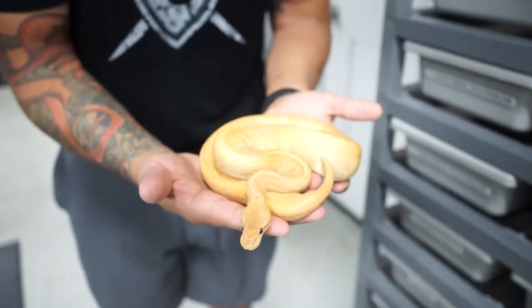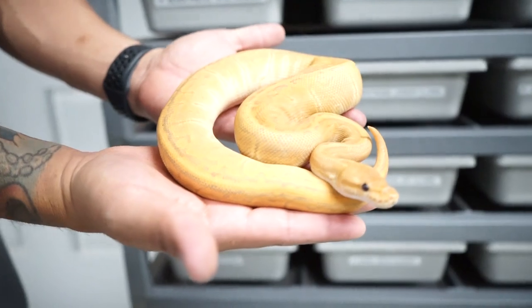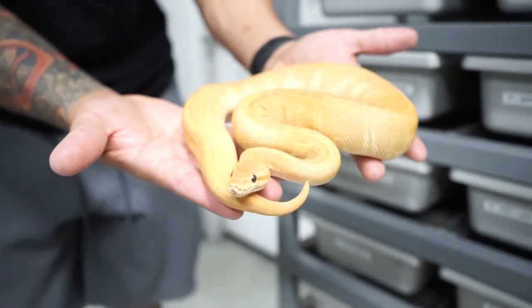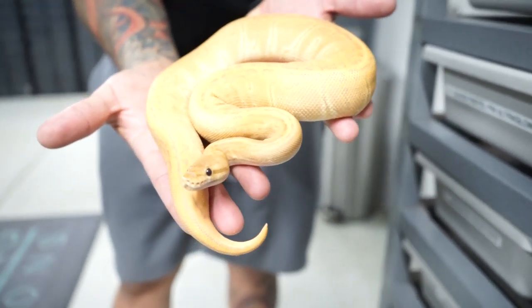Now to me, it really doesn't get any more orange than this. Right here we have a black pastel pinstripe ultra glow. And look at her, man. I mean, dude, what do you think, man? That's pretty orange, right? It's really nice. Yes, very vibrant and shiny.